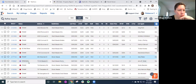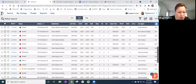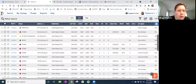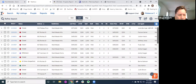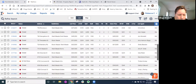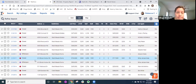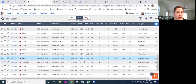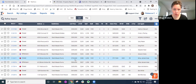710 West Mead, no, oh, it's withdrawn. That's withdrawn. And what was the Brook Hollow? Sorry, Brook Hollow? Here, let me do it by address. All right, sorry. Brook Hollow, Brook. Ah, 613. It did close. Okay. So good info there. It was withdrawn at, it was listed at 834.9, and then it sold at 765.